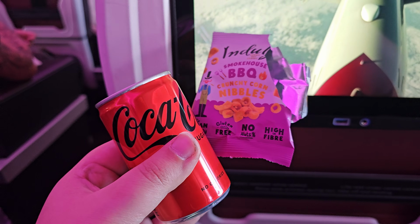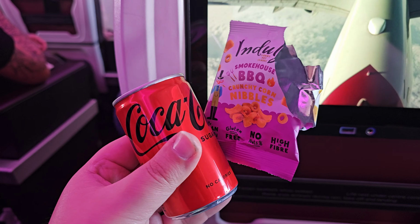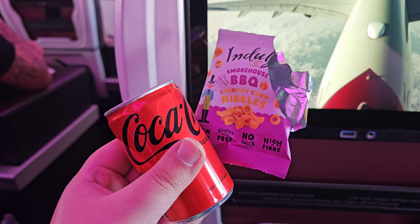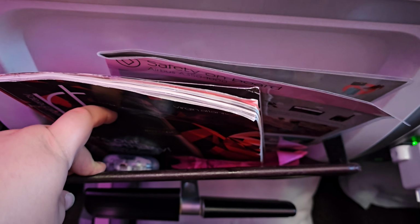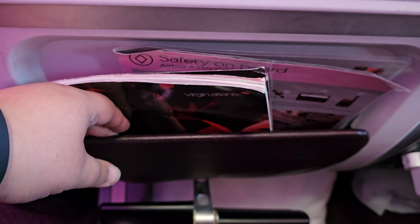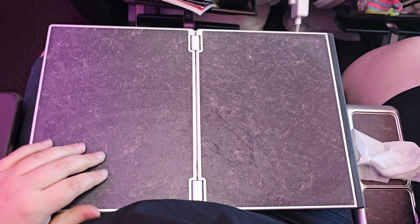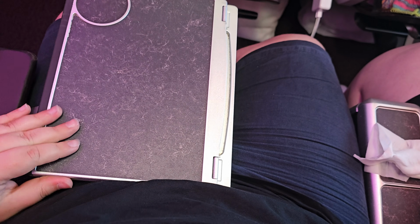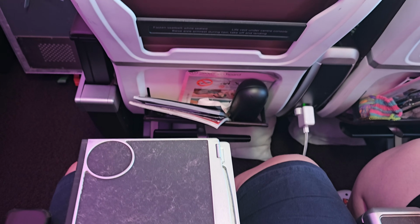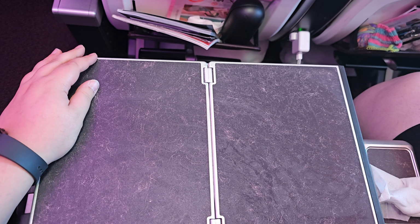Basically, as soon as we were at cruising altitude, they came around for the first snack service. Choice of drinks, crispy barbecue snack, which was actually very tasty. In terms of storage, you'd have the normal backseat pocket, nothing special here in Premium. You couldn't really fit a huge amount in here, which was a bit sad. The table was a folding out of your armrest design. I am a larger guy, and it was a bit tight, to be honest. I didn't quite understand why it didn't slide further forward, but such is life.